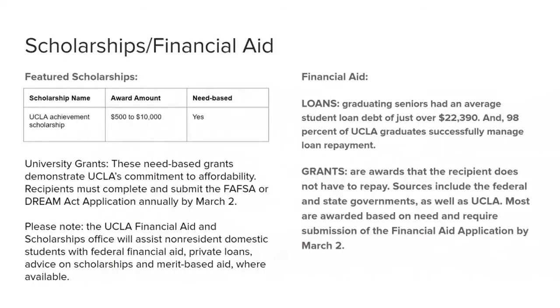For scholarships and financial aid, UCLA offers a lot of scholarships. One of the featured ones, they have the UCLA Achievement Scholarship. It's only offered at UCLA, and you can get from $500 to $10,000. It is a need-based one, so if you are someone that's in need, you can apply for that. They do offer need-based grants also, demonstrating UCLA's commitment to affordability, as long as you complete and submit the FAFSA or DREAM Act application annually by March 2nd. So lots of time to get that in.